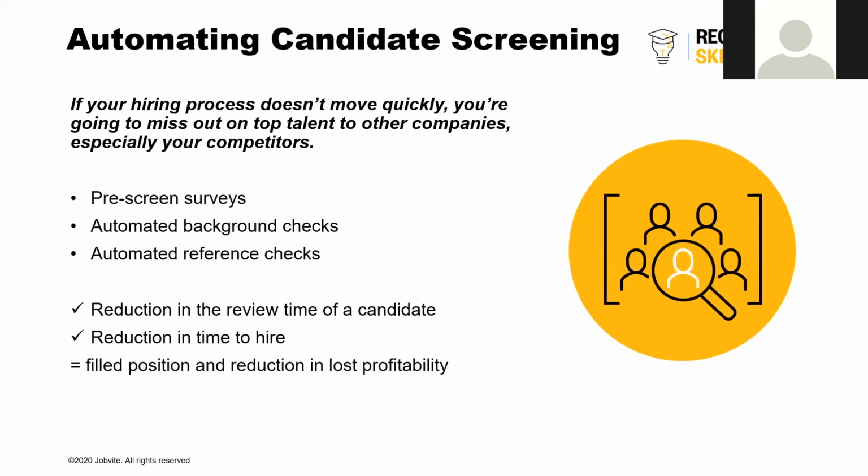Have you taken a look at your hiring process? Have you reviewed the steps that the candidate takes and then the steps the recruiter has to take and all of that time in between? Just because we haven't gotten to Jane Smith's resume doesn't mean the clock has stopped ticking. Precious time is still going by.